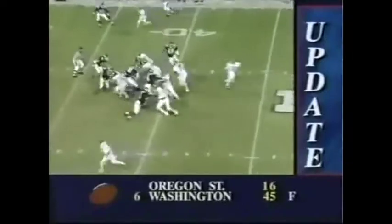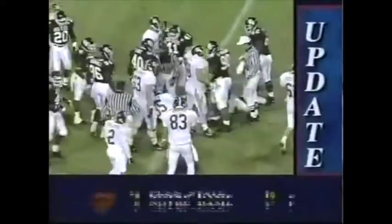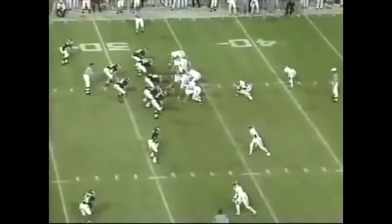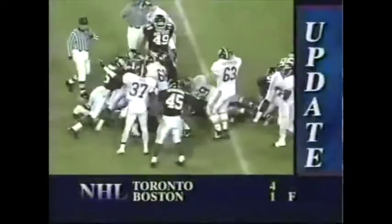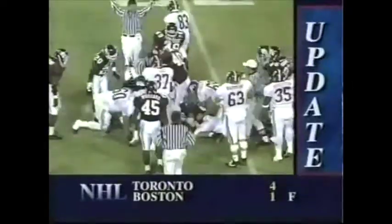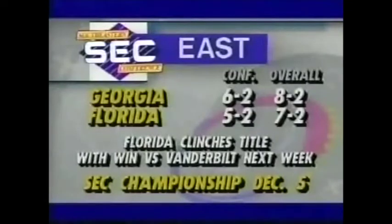This is, guys, in case you have to go back in the lineup. Martin Houston with a rare carry, and he will take it down inside the 35-yard line. On the ground, and that will be enough for the Alabama first down just inside the 30-yard line. Alabama 7-0, they'll go to 10-0. Mississippi State will be 4-3, and this means that they clinch the West, and they are in that championship game on the 5th. Let's take a quick look over at the East. Georgia 6-2, Florida at 5-2. But Florida clinches the title with a win against Vandy next week because of their win over Georgia earlier.